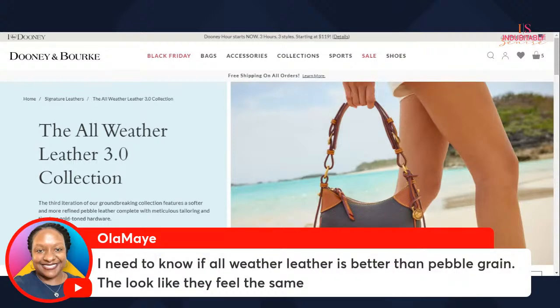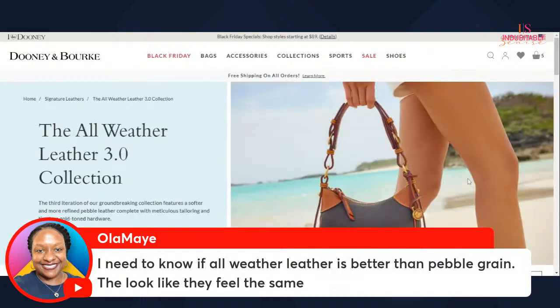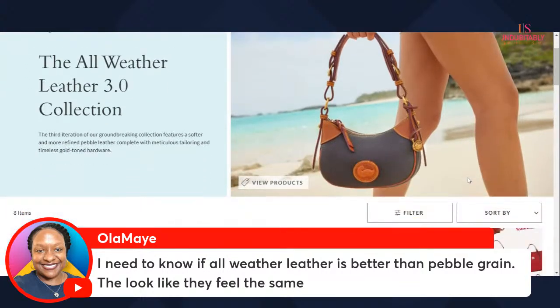I need to know if all weather leather is better than pebble grain. It is. Well, it's kind of hard to explain with that. To me, at this point with the 3.0 leather, it is way softer.